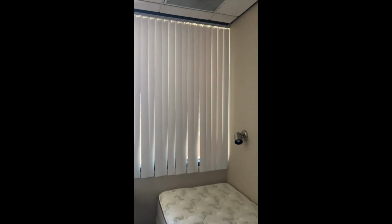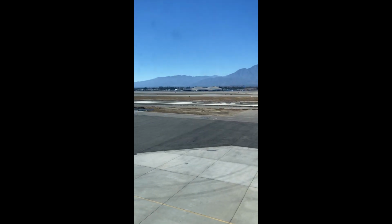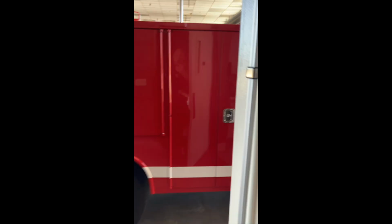This is what a typical room looks like. I think this room's empty. See the airport from here? We'll work our way this way. I'm gonna take you guys outside to see some of the apparatus. I'll take you down this way. That's how we get down.